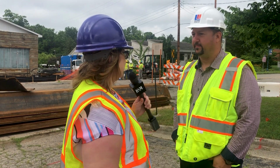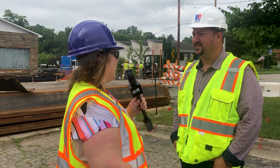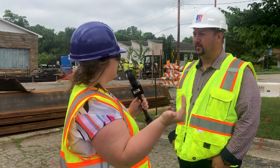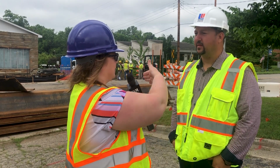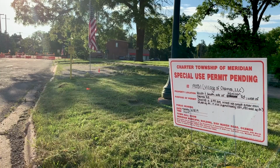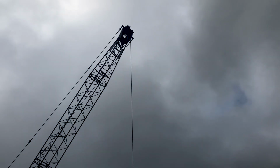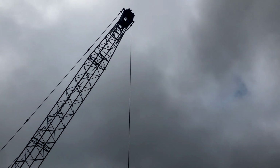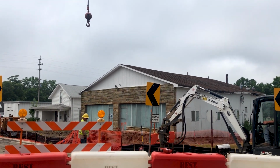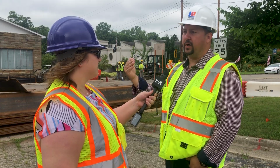So the road is closed, and I know people have seen some postings about that. Tell us about why the area is being closed off and how long people can expect detours right here with the construction beginning. Sure, so we're going to have the road closed till the end of August. Basically what you can see behind us here is we've got a big crane that's driving the sheets. In order to safely do our work, we had to close down the road due to the size of the equipment.